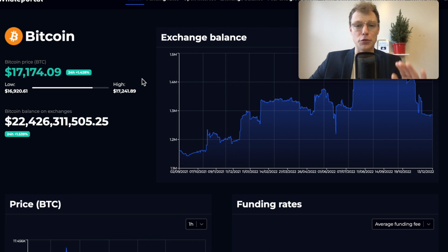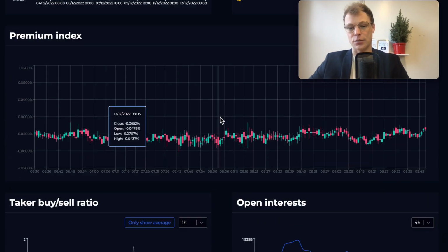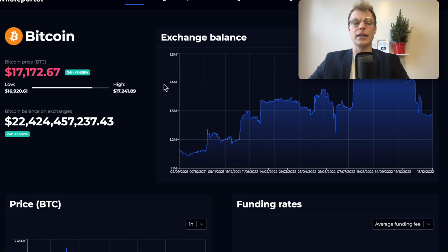Last time we were very, very successful in trading the interest rate announcement thanks to WhalePortal, because WhalePortal gave us all the signs that we needed, also the reversal sign at the right time. So we were very successful trading the interest rates last time. Let's check if we can do it again this time. Then, guys, let's quickly go to the news section of today.